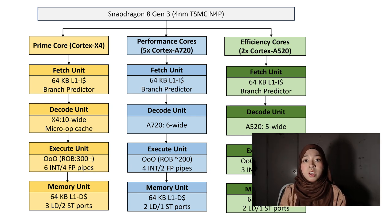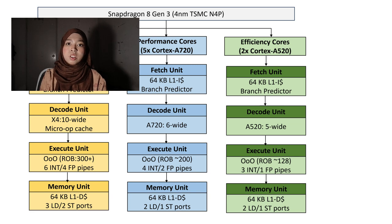Next, we have the performance cores, 5 times Cortex-A720. Cortex-A720 cores handle balanced tasks like multitasking and sustained workloads. Each has a 64 KB instruction and data cache, a 6-wide decode unit, and around 200 entries in the reorder buffer. They are slightly less powerful than the prime core, with 4 integer and 2 floating point pipelines, but are more energy efficient. And lastly, the efficiency cores, 2 times Cortex-A520. The 2 Cortex-A520 cores are built for power efficiency. They have a 5-wide decode, a reorder buffer of around 178 entries, and use fewer pipelines, just 3 integer and 1 floating point. These are used for lightweight or background tasks and help extend battery life.